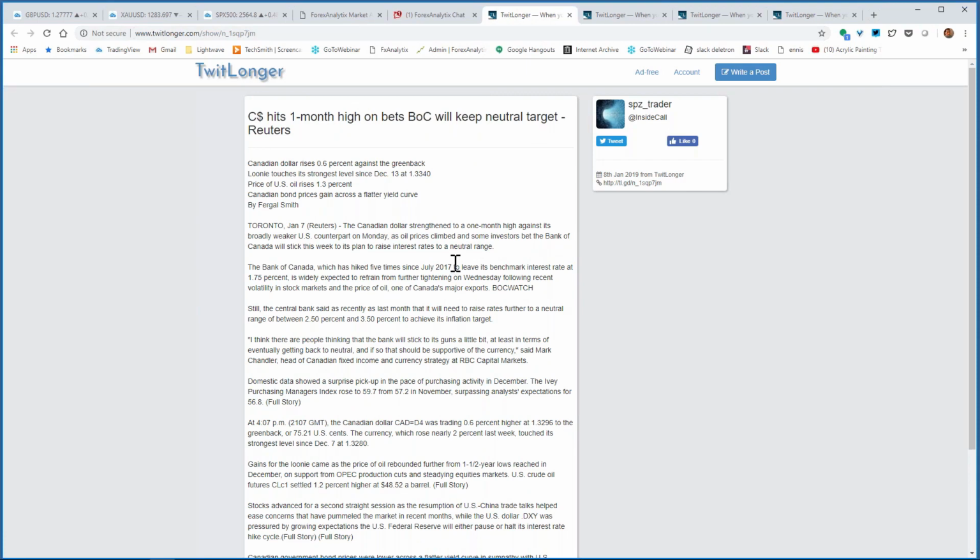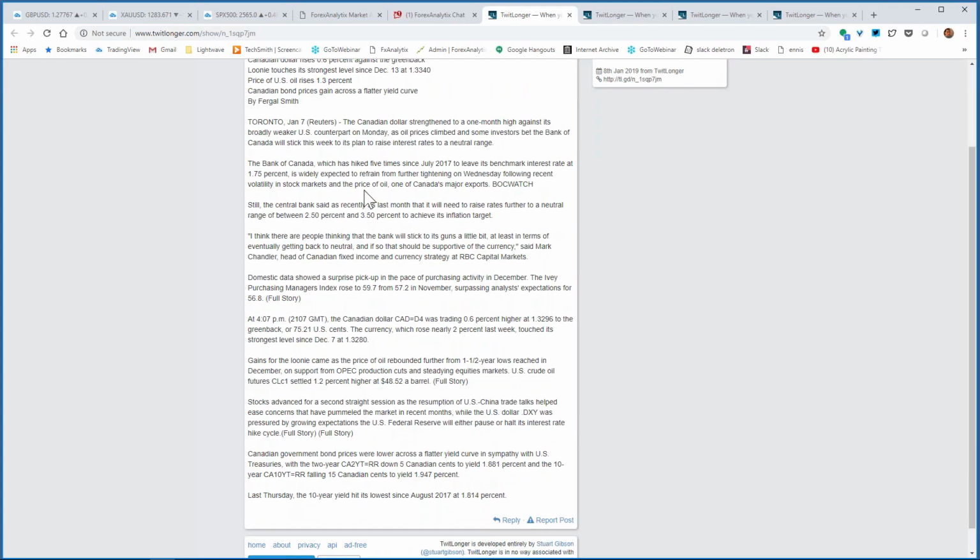The Canadian dollar strengthened to a one-month high against its broadly weaker U.S. counterpart on Monday as oil prices climbed, and some investors bet the Bank of Canada will stick to its planned path to raise interest rates to a neutral range. The Bank of Canada, which has hiked 5 times since July 2017 to leave its benchmark rate at 1 3/4, said as recently as last month that it will need to raise rates further to a neutral range between 2.5 and 3.5.